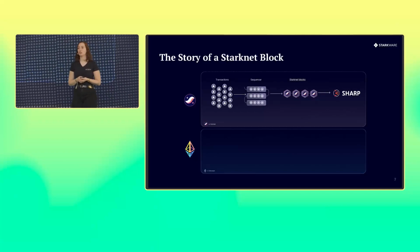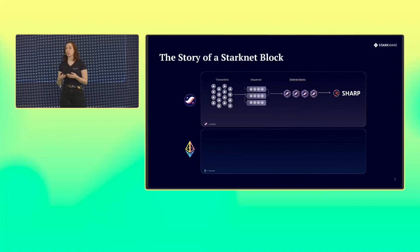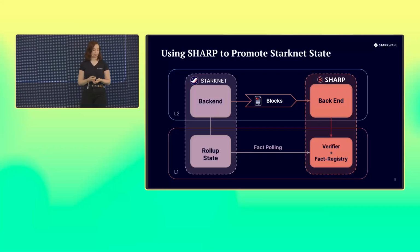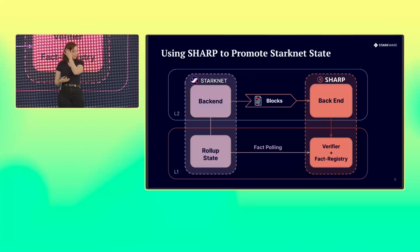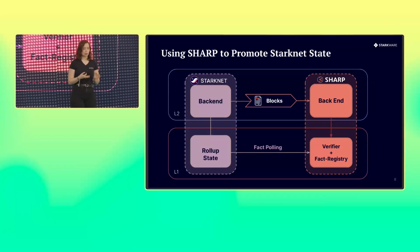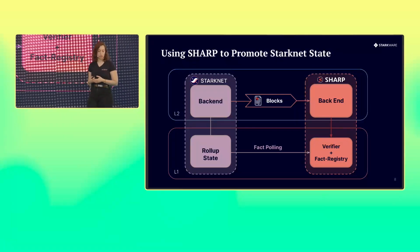So we send the blocks to Sharp. And Sharp, as I said before, is the shared prover. It's the system that is in charge of proving a valid statement. So let's take a few minutes to dive into what's happening in Sharp. We use Sharp to prove a complex state. It doesn't necessarily have to be Starknet. Sharp is a shared prover, so it gets input from many different applications and systems. But for now, let's focus on the interaction between Starknet and Sharp.